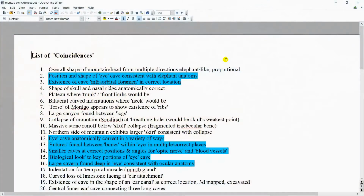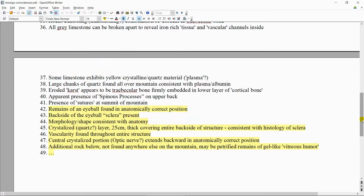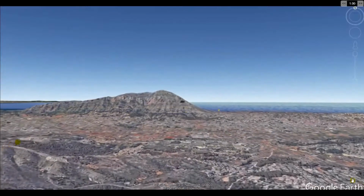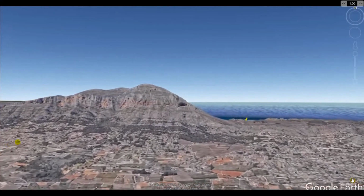If you've seen my other videos, then you're already familiar with this growing list of very specific coincidences. The ones highlighted here in blue are the previous discoveries I made in the eye, which I cover in detail in the second video of this series. This won't be a review of part 2, so if you haven't already seen it, I highly recommend you watch that video first.